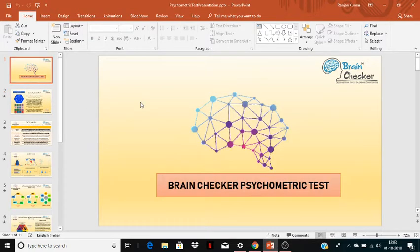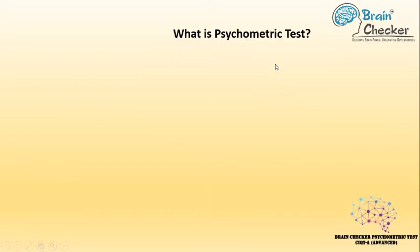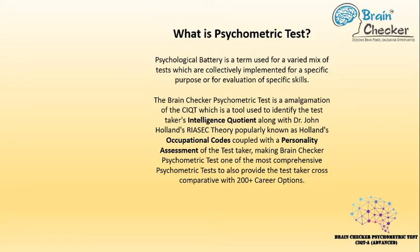Today we'll talk about Brain Checker Psychometric Test, India's most comprehensive psychometric test. So basically, what is a psychometric test? Well, a psychometric test is a term used for a varied mix of tests which are collectively implemented for a specific purpose or for evaluation of specific skills.